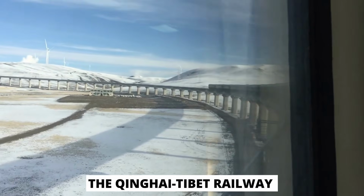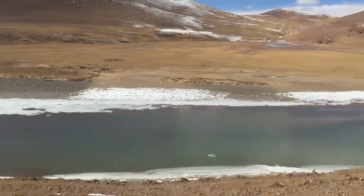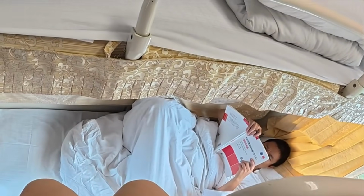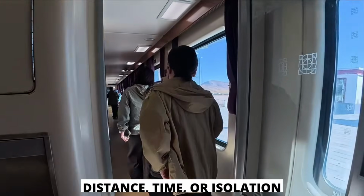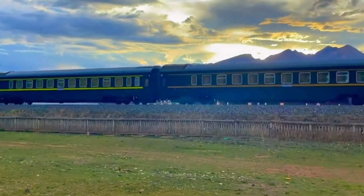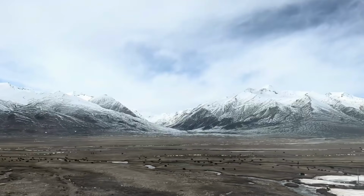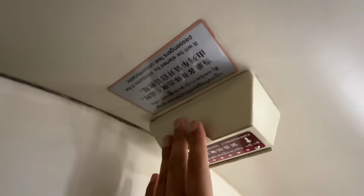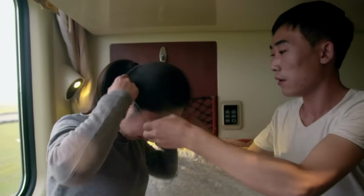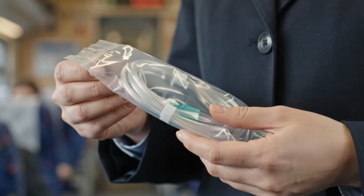The Qinghai-Tibet Railway runs 44 hours. It is the shortest journey in this series, and the only one where the air outside the window would, without intervention, make the people inside seriously ill. The other 3 trains are unusual because of distance, time, or isolation. This one is unusual because of physics. At 5,072 meters, the atmosphere contains roughly half the oxygen molecules per breath as at sea level. That fact required an entirely new category of train design, a medical team that boards halfway through the journey, and an attendant who carries a personal oxygen tube in her front pocket as a matter of professional routine.